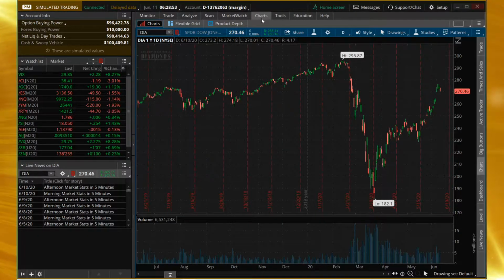Today's cherry bomb is hot off the presses, and if the futures have anything to say about it, it looks like it might be a great trade. So if you're ready to get started, let's do just that.